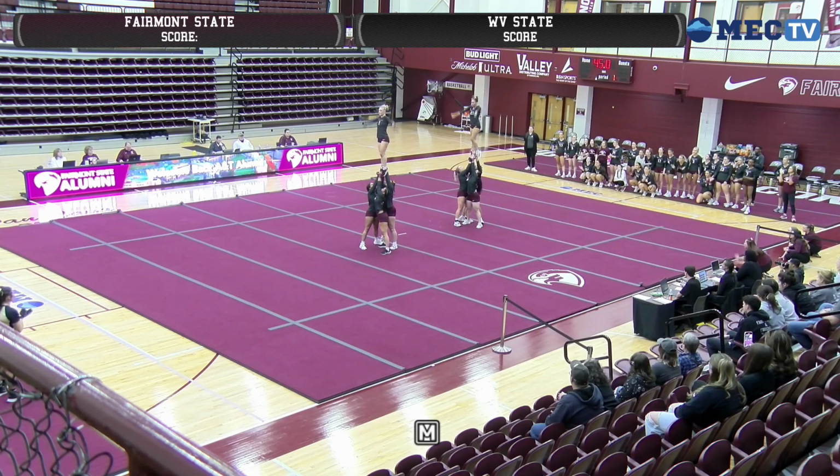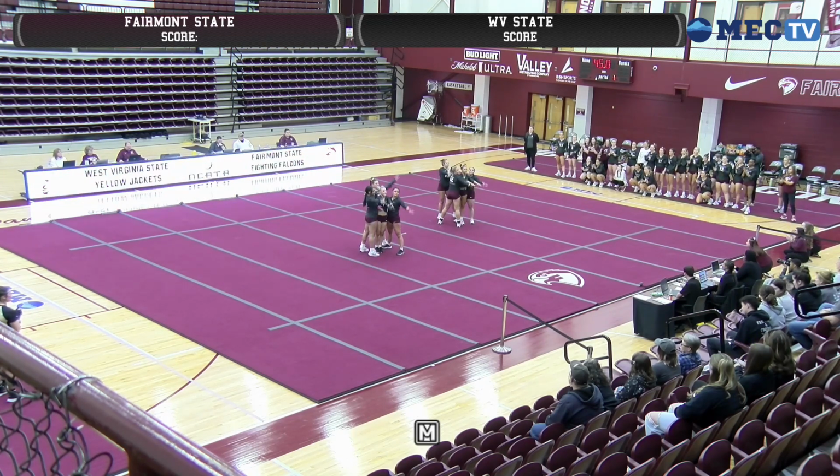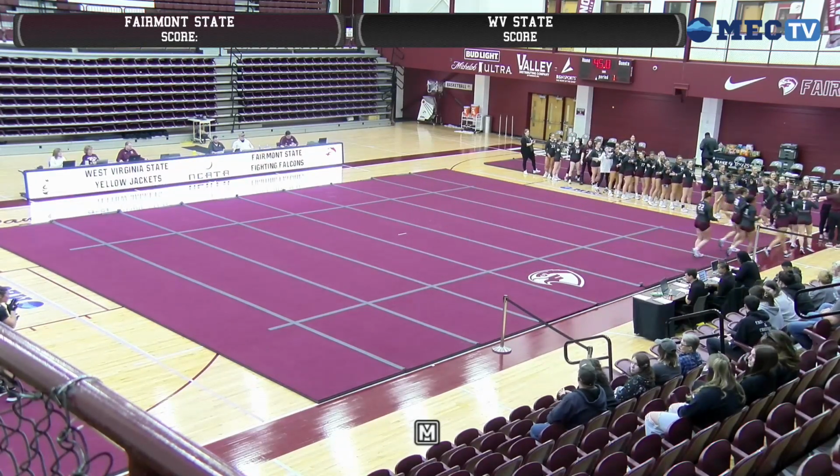A difference that you'll see there: West Virginia State went straight up, but Fairmont did a switch up. And for the dismount, West Virginia State just came to a cradle and Fairmont State did a single twist down. So, a good start for both teams here in the compulsory acro.